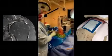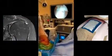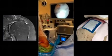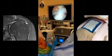So check this out, guys. This is really a fascinating type of rotator cuff pathology that we're seeing here. So we've already looked on the undersurface, and her articular side of the rotator cuff is absolutely pristine. It's perfect. Yet she's had this pain for 6 to 8 months. We've given her injections and physical therapy.